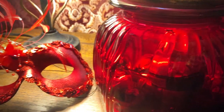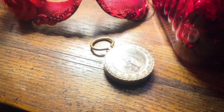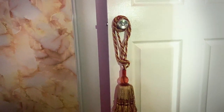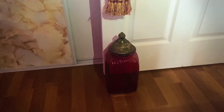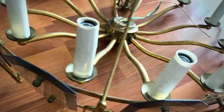I have a compass that I've had for a little bit and a red mask that I wore to an event earlier in the year. The 3rd jar ended up being a door stopper. These were larger than I expected them to be, but they were the perfect size to hold these items. All 3 were $13.